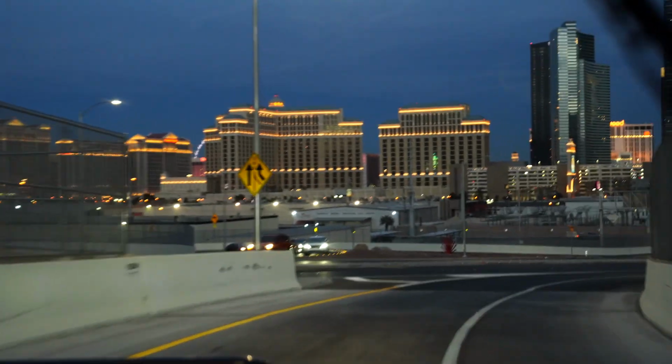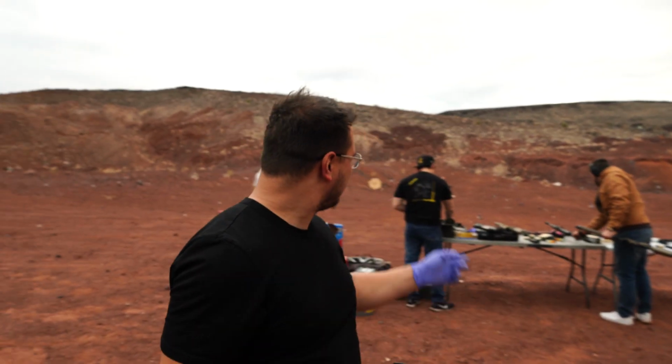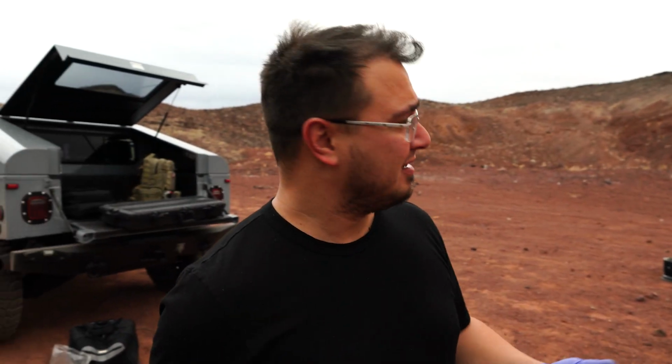All right, so the first time we're going to use the Hummer is the most probably accurate version of what we should do with this car, right? I mean, we've got to have a little shooting exploration going on. I won't film all this because there might be some people here that get offended by firearms, but you know, here at Royalty, we're pretty pro-gun.